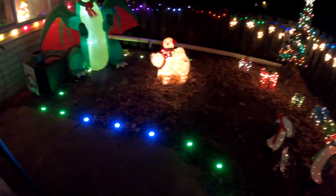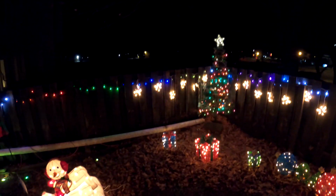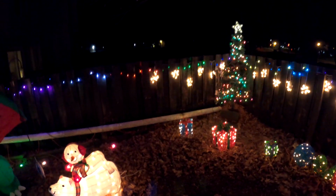But yeah, so they're just doing their thing, nice little border. But yeah, all right, now we're done for outside. I'm chilly. Oh, and then there's these snowflakes again. These are inherited from Angela's parents.